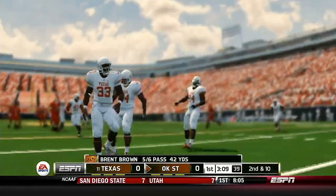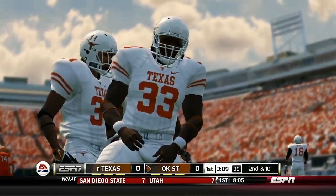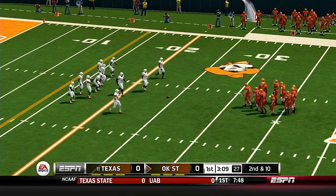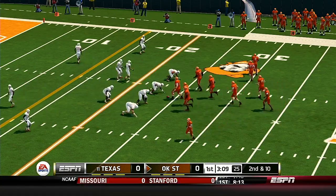And that one's incomplete. Burns the intended receiver on the play. That makes it second and 10. So it's second and 10. Ball on the 24-yard line.